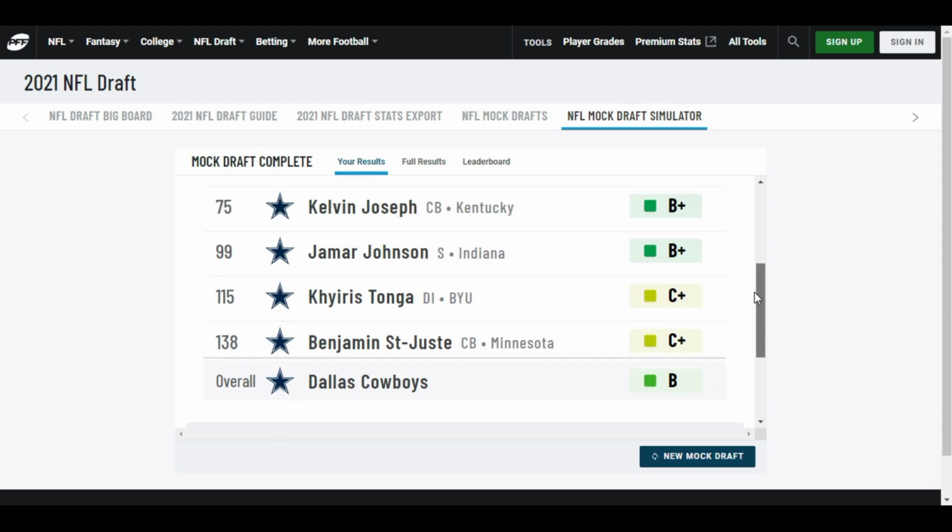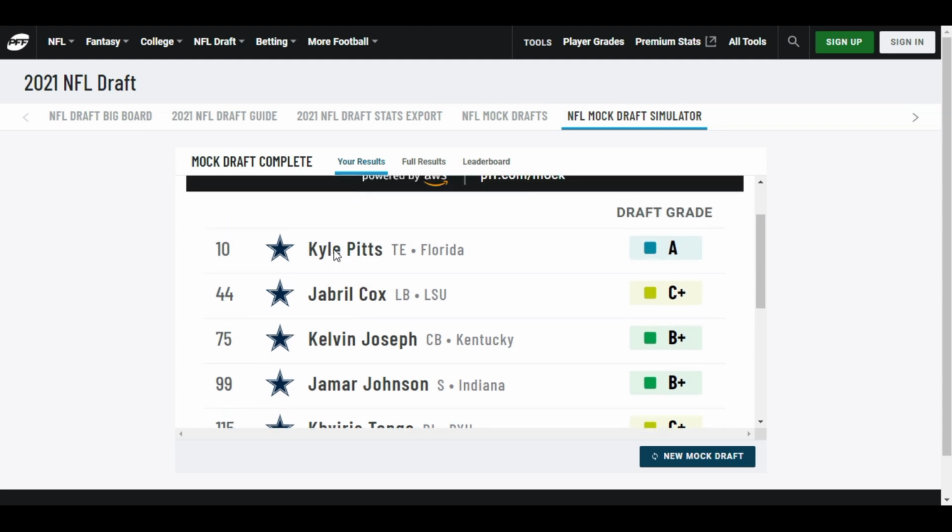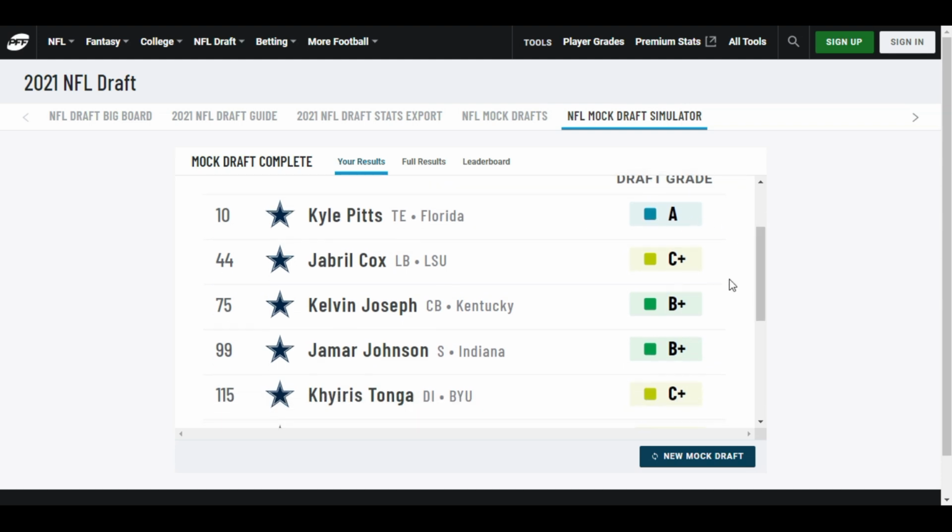I'll take it. I know these draft grades are kind of wonky, but definitely let me know what you guys think. That's going to be the most important grade. Let me know where you would have gone in these certain situations, especially there with Kyle Pitts and Patrick Surtain and J.C. Horn available at 10. What you might have done with that 2nd round pick.